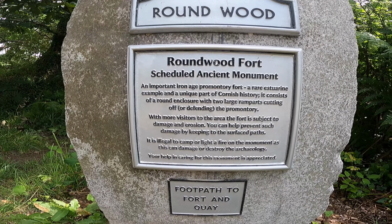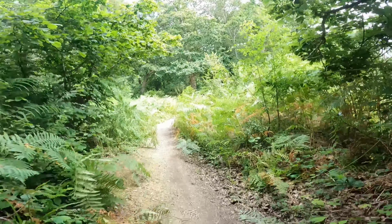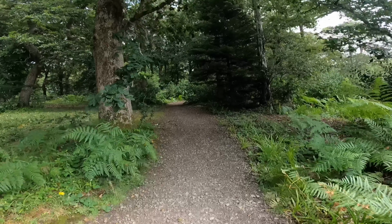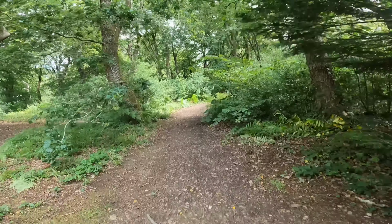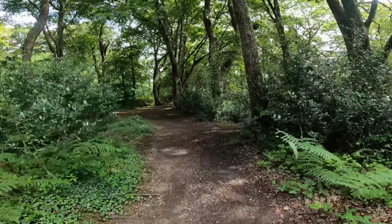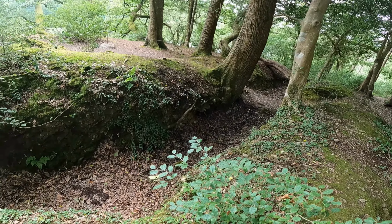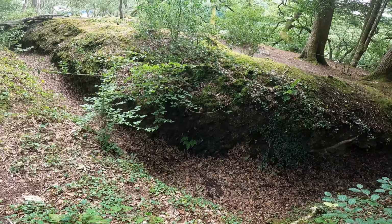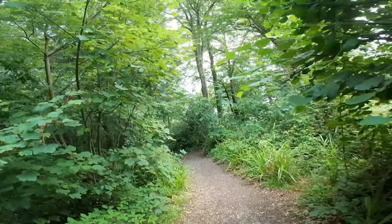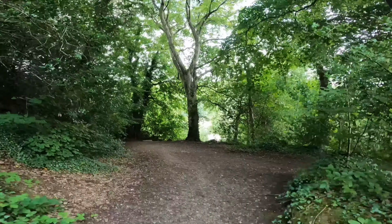You might be able to pause the video to read that one. Here, around here, there's a lot more ferns, holly bushes. I've just noticed there's possibly a bit of a moat or some sort of water feature along here. That's the other end of the moat.